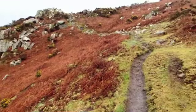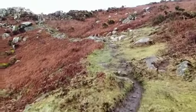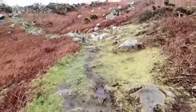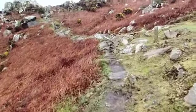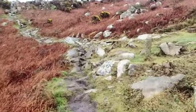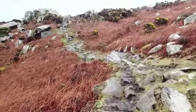This is one of the more rugged stretches of the southwest Coastpath. 630 miles, it's our longest national trail, and depending on how long we're restricted, maybe we'll get to film it all.